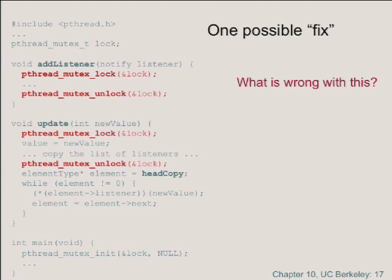But let's assume that update is called a bounded number of times, okay? But it may be called multiple times, right? And it may be called multiple times by separate interrupt requests, right? There might be multiple sensors updating this data, for example.